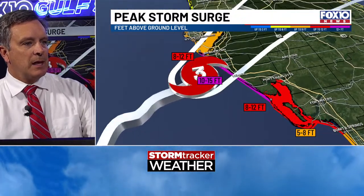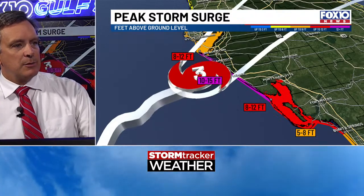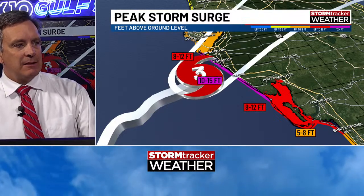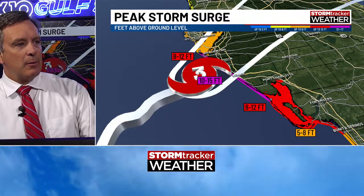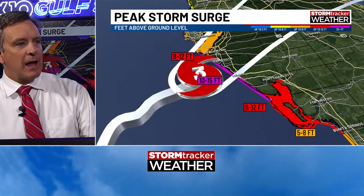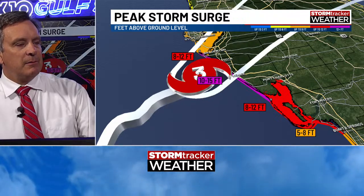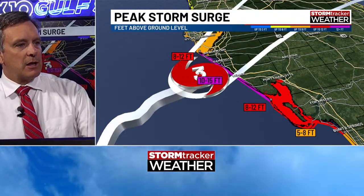And I mentioned Venice and Port Charlotte, and so you can kind of see some of those communities as we zoom in, and the possibility of surge, really from Bradenton down to Port Charlotte along the Gulf front. It looks like about 10 to 15 feet of surge is possible. Outside of that, there will be a little zone where we can see 8 to 12. We've got Tampa Bay a little lower than that, lower than 9 feet, because you're going to get more of an offshore flow of wind there. So that's going to help a lot.